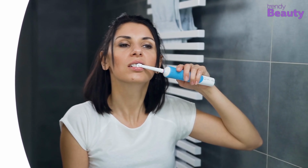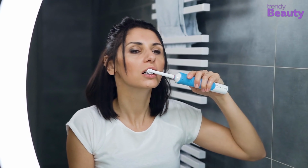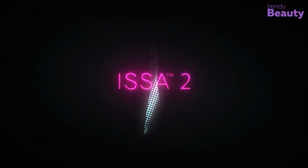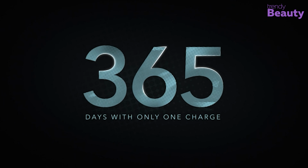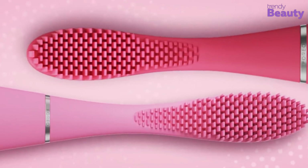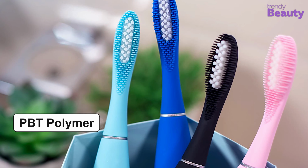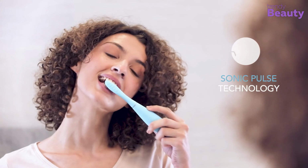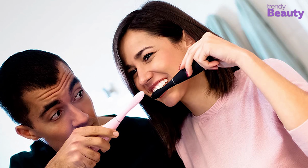The greatest concern with using electric tools and devices is how long they can sustain a single charge. And if you're worried about that, then the FOREO ISSA 2 is here to provide you with a long-lasting charge that will last for up to 365 days. This electric toothbrush has a brush head made of PBT polymer and soft silicone, and it uses an improved sonic pulse technology to provide thorough cleaning.